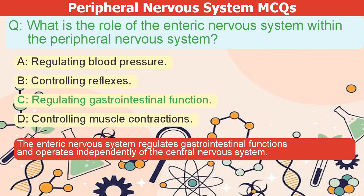The enteric nervous system regulates gastrointestinal functions and operates independently of the central nervous system.